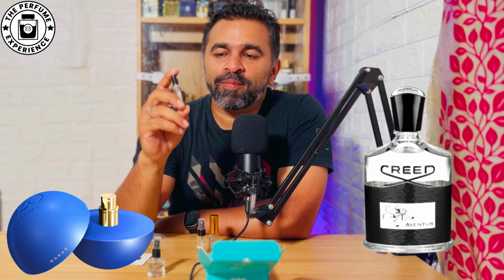This has got notes of pineapple, bergamot, blackcurrant, and the rest you can easily figure out. So this is basically, Nomad is an inspiration of the Aventus Creed, or rather Creed Aventus. What is different here, however, is that Creed Aventus, I do have the Uji here as well, is stronger. The blend of pineapple and apple notes added with the blackcurrant is very loud. It's very fruity, very punchy, and it lasts long.